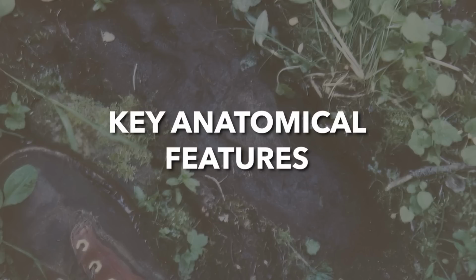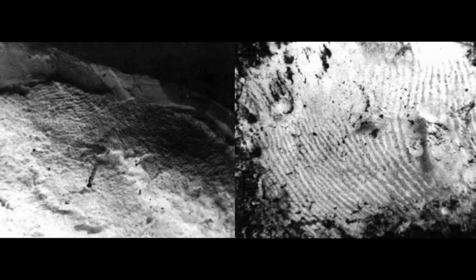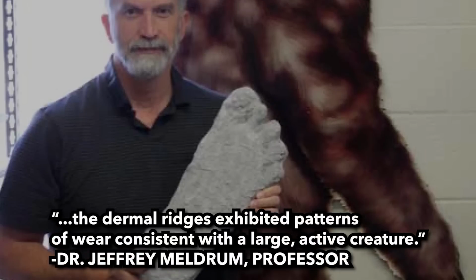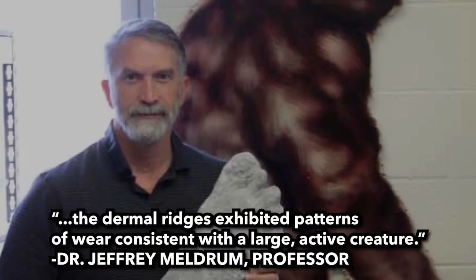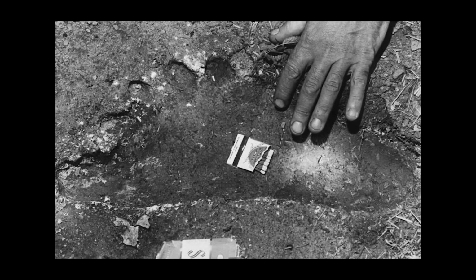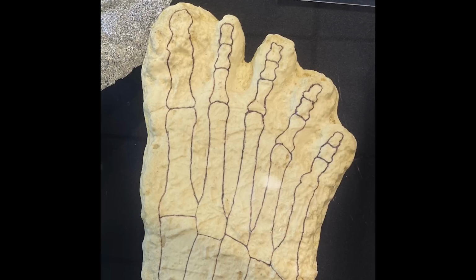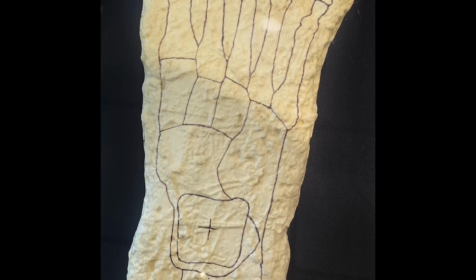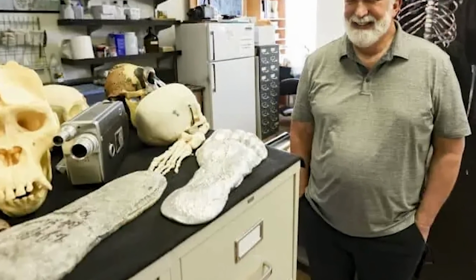Key anatomical features. The prints displayed dermal ridges, fine, fingerprint-like textures unique to living skin. Meldrum noted that the dermal ridges exhibited patterns of wear consistent with a large, active creature. The heel was wide and thickened, suggesting significant weight distribution, while the ball of the foot and toe areas showed flexibility and dynamic movement. The toes also exhibited curling patterns, indicative of gripping.